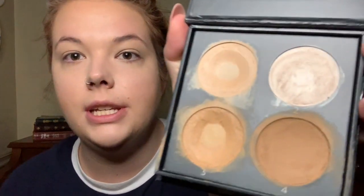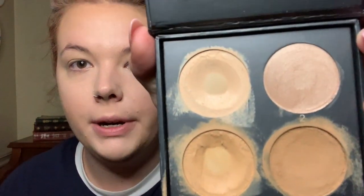Okay, so I said I was gonna try this out, so I'm gonna try it out. First time ever. This is G10 in the Cover FX palette. I don't know if you can tell, but just how shiny and sparkly that one is. So I'm going to use the classic concealer brush from EcoTools. So gonna buff that out a little bit. I am a firm believer that you do not need 2,000 brushes to do your face. So I reuse brushes throughout the whole process.